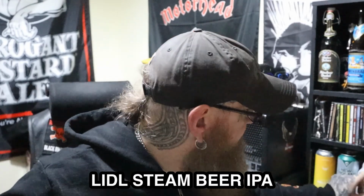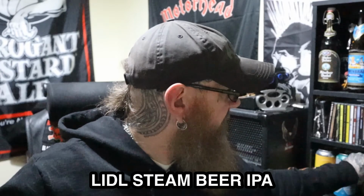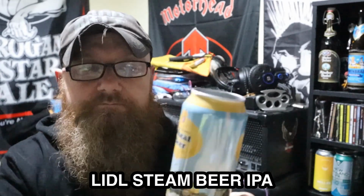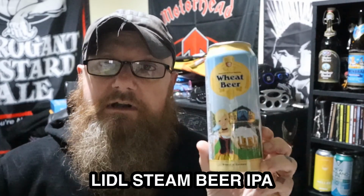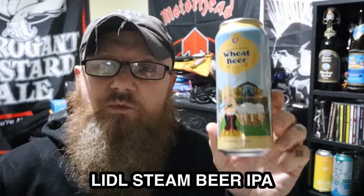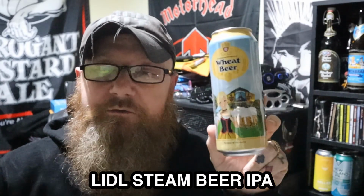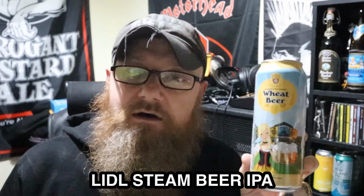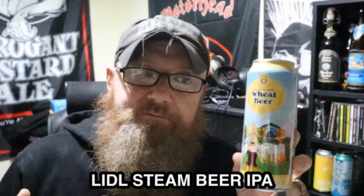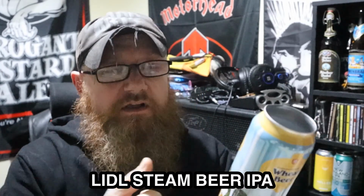I always keep this can because I do remember this as being a really good wheat beer. Different, but really good. And the yeast strain they used in this really did make this beer. It was fantastic. It was a different wheat beer. It had a lot of the very sweet, bready type malts in it. But it also had a really nice mouthfeel. And I think I'd give this a 10 out of 10.